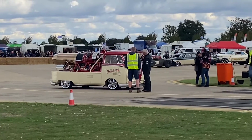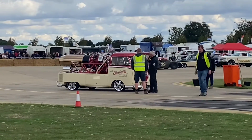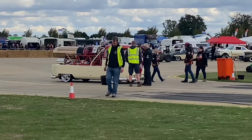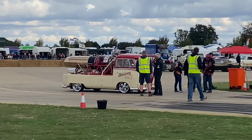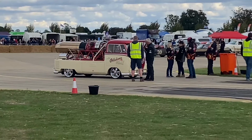The jet engine comes out of a BAC Strike Master. It produces, with the afterburner, about 4,850 horsepower, so quite powerful. Today we're just going to do a flame and smoke show. I normally race over the quarter mile, and we normally do 0 to 160 in 10.5 seconds.